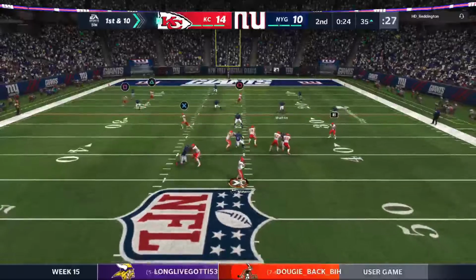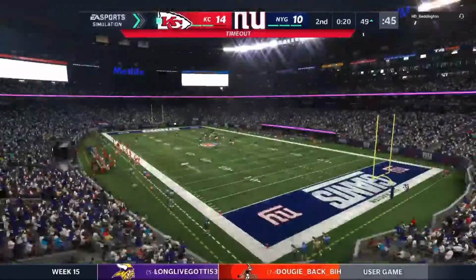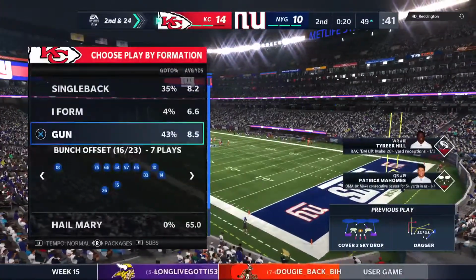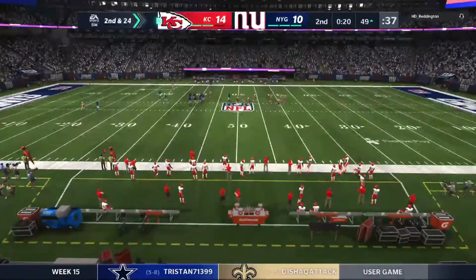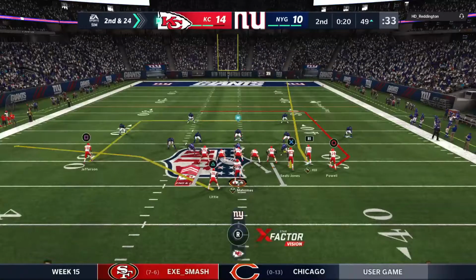And again, it's Mahomes. And the Giants rush gets home as down he goes. The Chiefs will use the first of their timeouts as the clock will stop with 20 seconds to go in the first half. So after the sack, a scenario you certainly don't work on too often. 2nd and 24.